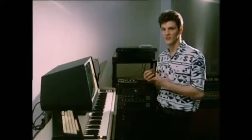Sequencers, as we know them today, are digital devices. They're capable of storing entire pieces of music, just an electronic representation of a score, just as a word processing disk is an electronic representation of a document. What you can do with a word processor with words, you can do in a sequencer, a good sequencer now, with musical entities like notes.